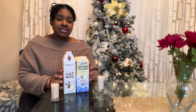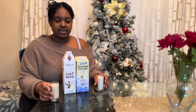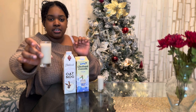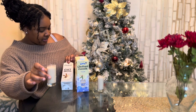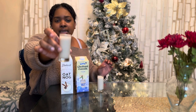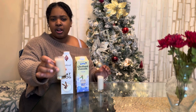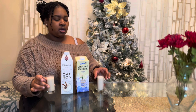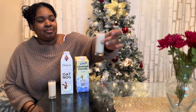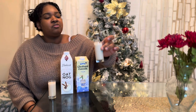So I haven't tasted these two oat nogs yet, but one key difference that I see is this one, the Elmhurst. I hope I'm pronouncing that right, but I think it's Elmhurst. This one is a little more watery, and I don't think I've ever really tried Elmhurst products before. The Kobani oatnog is, I can automatically tell, thicker. It pours out a little bit slower because of the thickness.